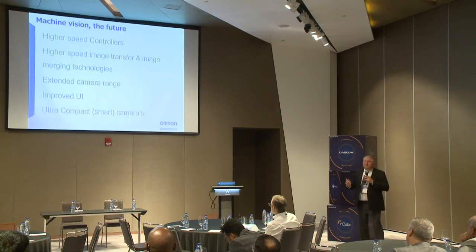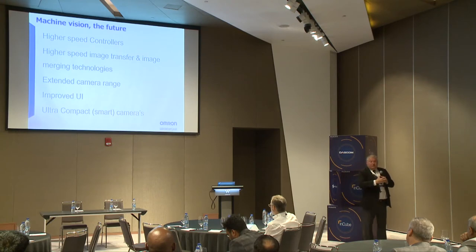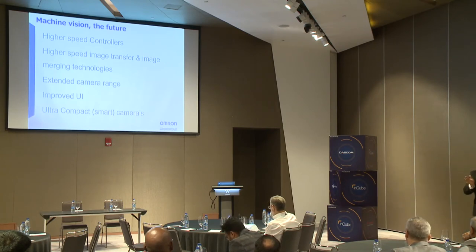Extended camera range. What we'll see in the future is that for PC-based systems, the range of cameras, due to the specificities of the applications, will become more extended. That means that now we are in some way or form limited by the distance, the angle of view, the depth of view, and the quality. The volume of demand in applications for machine vision will cause those things to become more widely available.